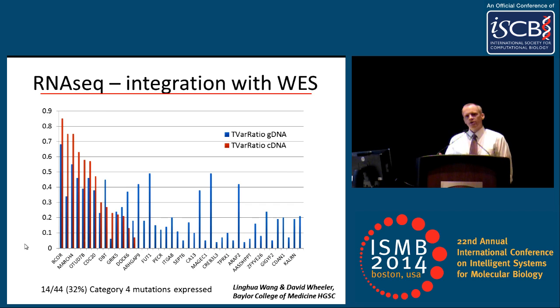So we've started to try and incorporate RNA sequencing, for example, into these data, both for identification of translocations and fusion genes, which we've done in a significant number of patients, but then also, for example, try to better interpret the exome data. And this is one of our real needs in terms of bioinformatics and integrating types of genomic data.